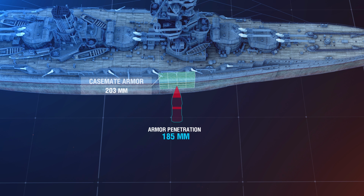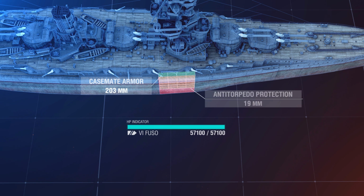New York shells have two possible future outcomes. If there's no ricochet, then the remaining 185mm of the armor penetration, left after the shell goes through the 19mm of anti-torpedo protection, won't penetrate the 203mm of Fuso's casemate armor belt. The shell will detonate and it won't do any damage, because the explosion occurs in the anti-torpedo protection that is specifically designed to prevent damage to a ship.